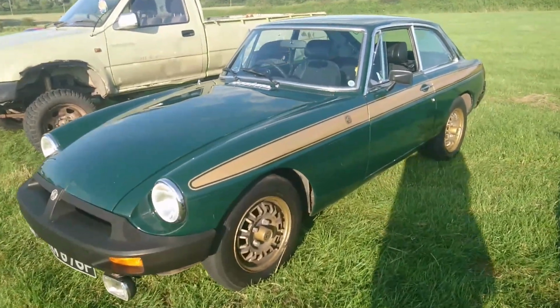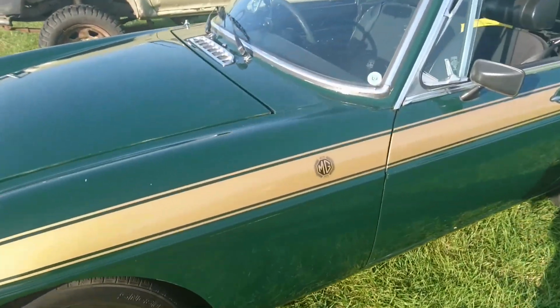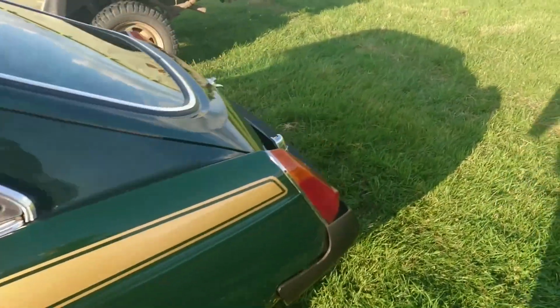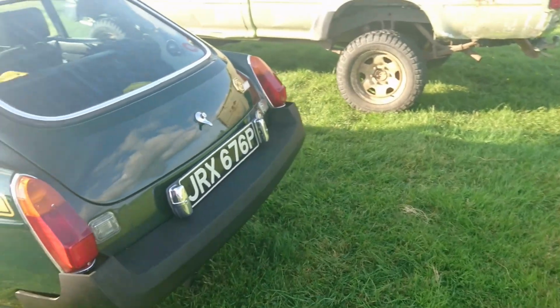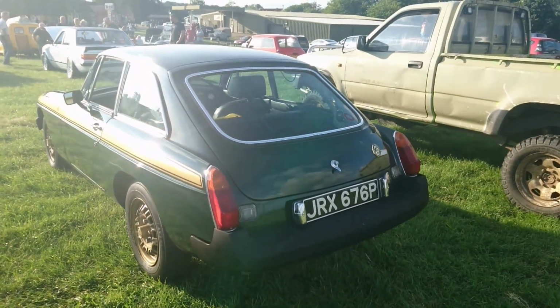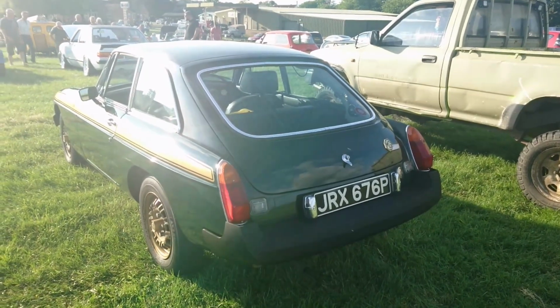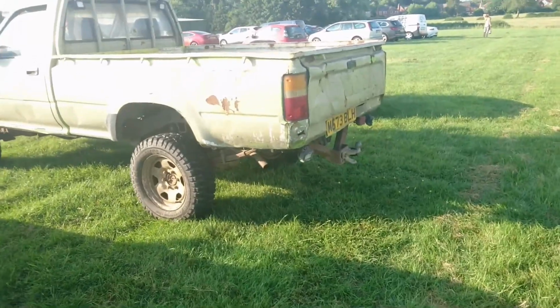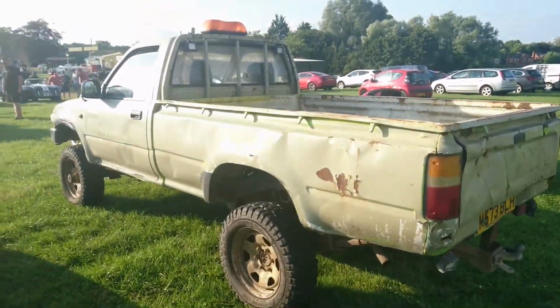MGB GT with, I think this is a Jubilee edition actually. It's an early rubber bumper, this one. And it looks a bit weird, rubber bumpers under the silver on black plates. Not my preference to have silver on black plates in a car after 73, but there we go, that's just my preference. This Hilux, I don't know if we can talk about this actually.